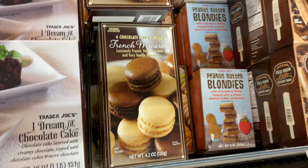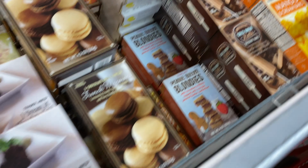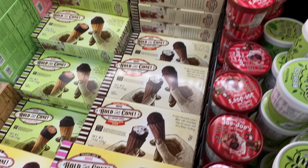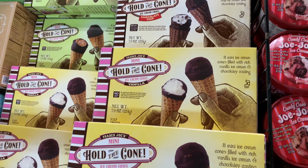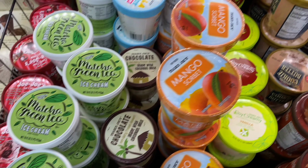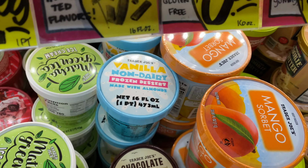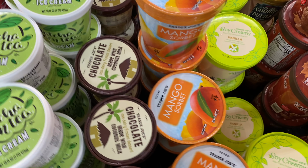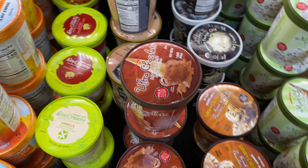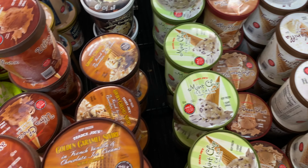Lots of different ice creams and different types of ice cream sandwiches. That matcha green tea looked really good for the ice cream. Those little mini ice cream cones apparently are super good. They're bite size. So if you're not dairy free, I'd go ahead and try that if I were you guys. And there's some non-dairy ice cream options too that they have, which is really nice. Yeah, so lots of different ice cream varieties to choose from for the holidays.